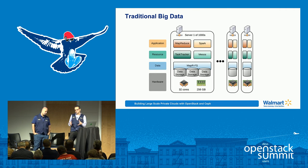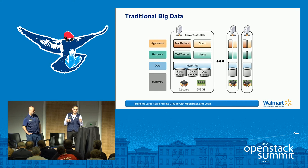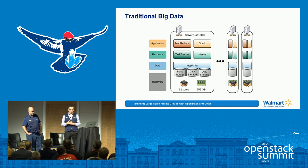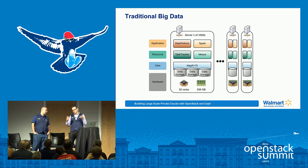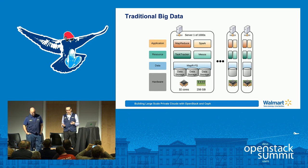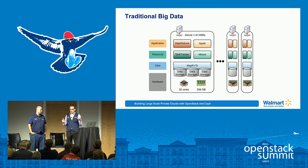What that means is it's the same machine, it has the same disk configuration, and it runs the same exact applications on every machine. And as you can imagine, Walmart has a lot of big data. So there's all kinds of big data problems that we're trying to solve, and all kinds of teams working on these problems, and different teams can have different requirements.